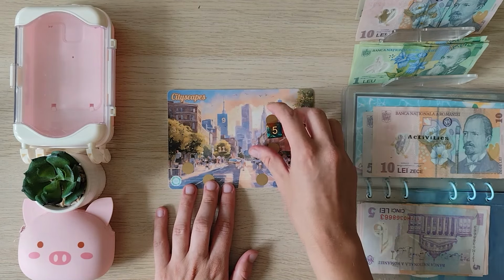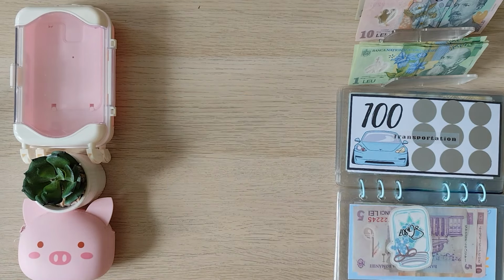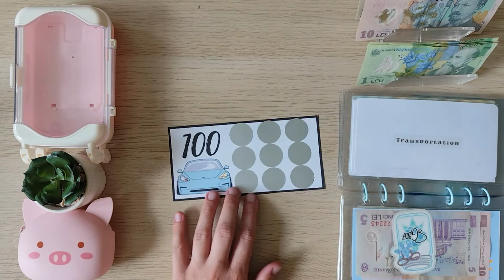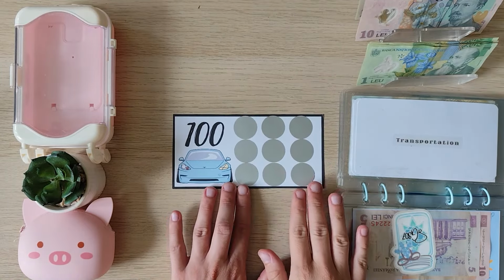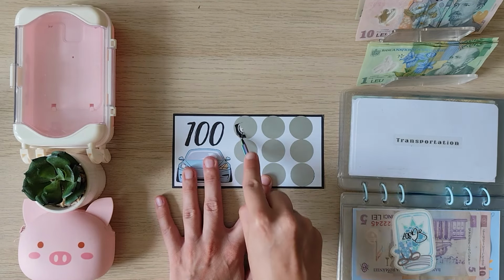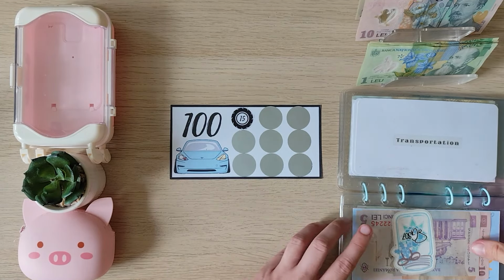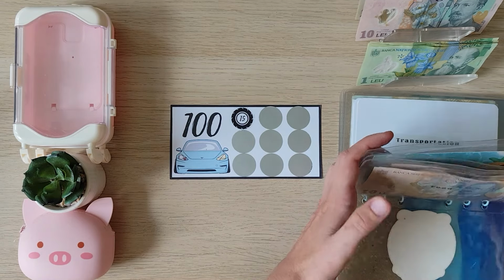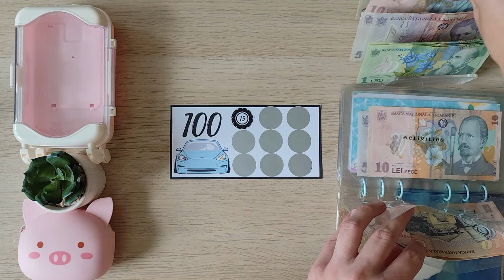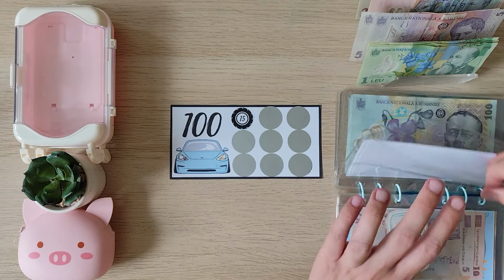Okay, so let's see number 5. Number 5 is transportation. And I switched Janelle's challenge with this one from Budget by Jess. This one only adds up to 100, so it's perfect. So let me just go in order. Oh, I just love the cute tire design underneath. You did a great job, Jess. So let me find two more fives here for a 10. And put a 15 into transportation.